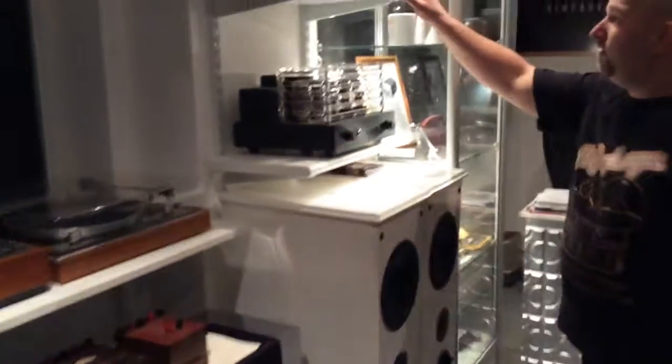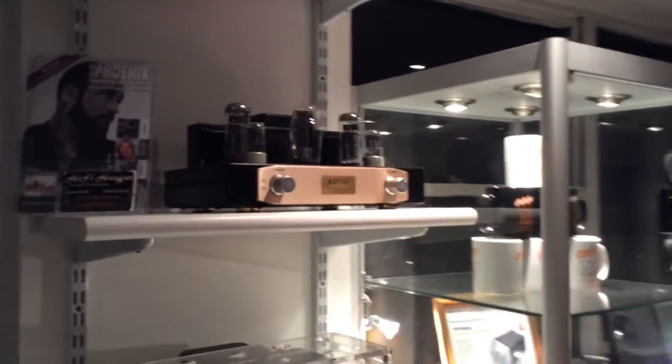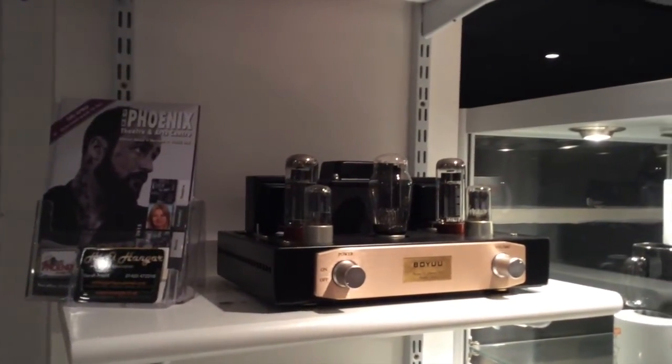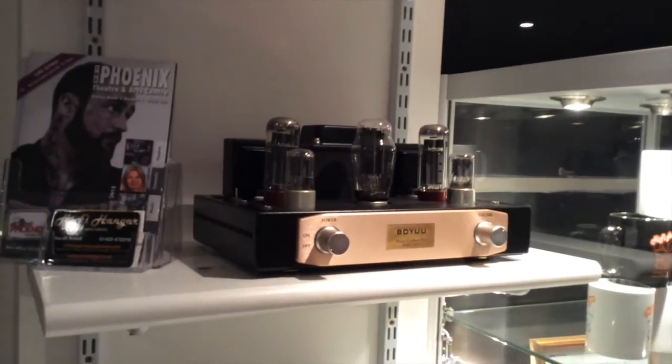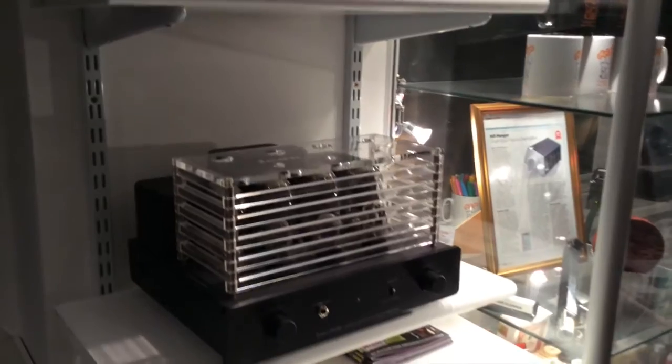We've got a Boyu single-ended, which is a Chinese kit that a friend of ours builds up, and he puts switches to go from ultralinear to pure triode on there, so you can have a choice. It's a very nice little amplifier. That it's an Icon Audio Stereo 25.